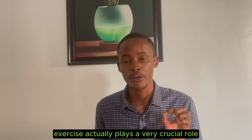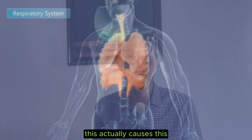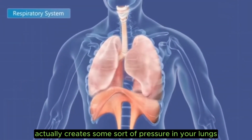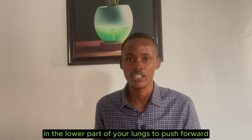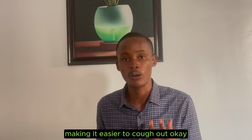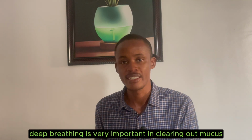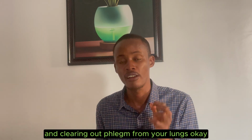Important to note here is that when it comes to clearing mucus from your lungs, exercise plays a very crucial role. Deep breathing is especially important. When you take a deep breath, this creates some sort of pressure in your lungs, which causes the mucus in the lower part of your lungs to push forward, making it easier to cough out. Deep breathing is very important in clearing out mucus and phlegm from your lungs.